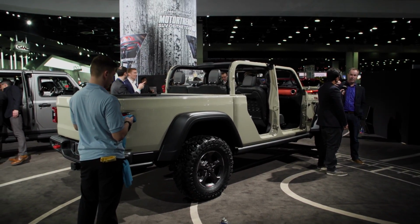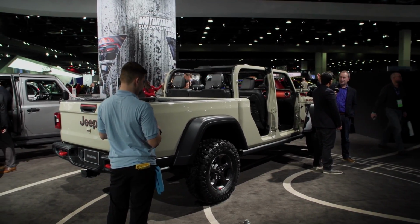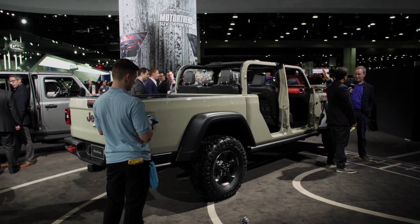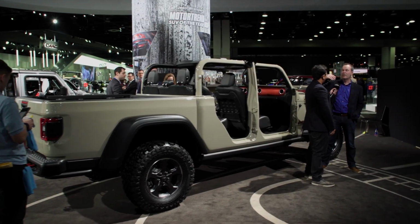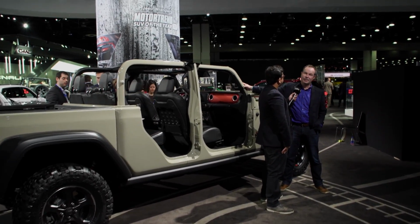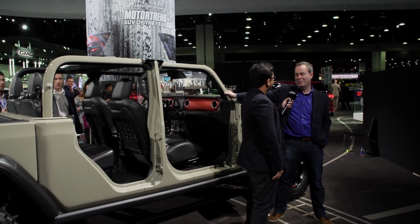Where we're going to go from here, we'll probably take a breather on these and let them saturate the market a little bit. We're on to other things. I can't talk about future product, but we've got a lot of ground to cover. There's a lot of things going on in Jeep right now, so watch us.